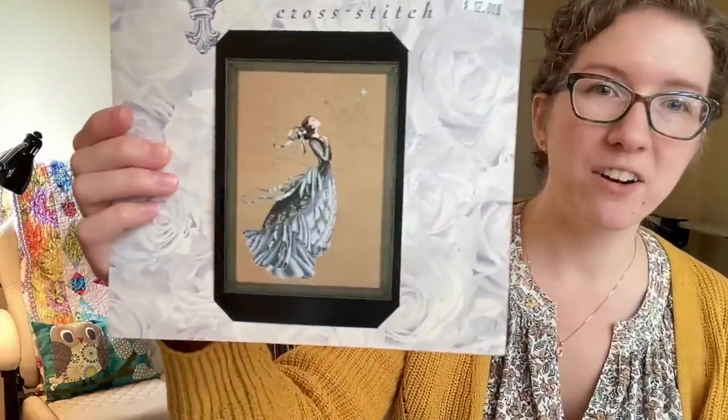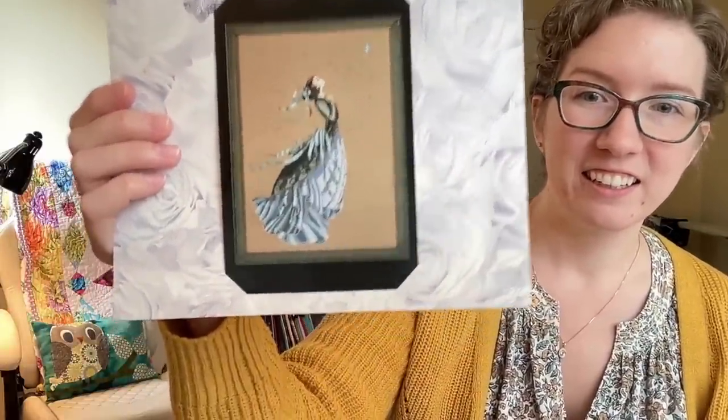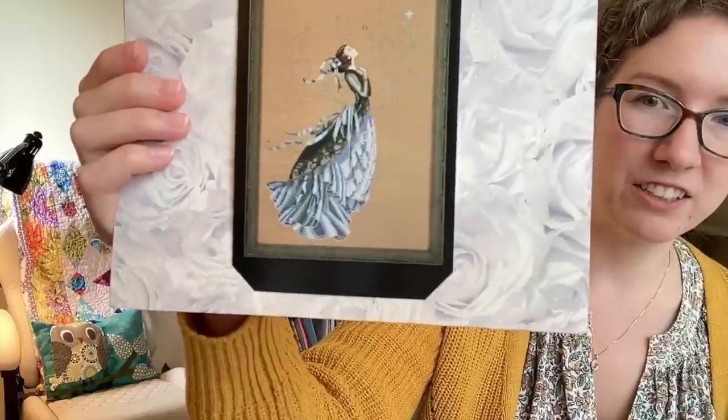Okay, so Mondays are my Mira Mondays, and I swapped out Eliana for my Stargazer. There's the original.